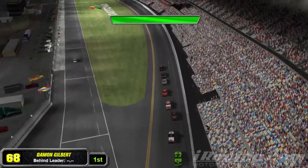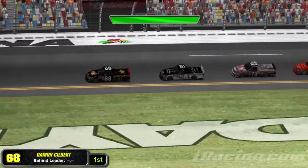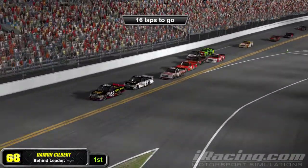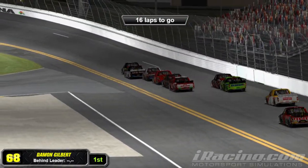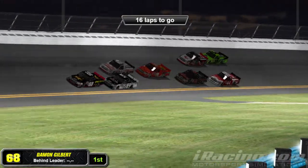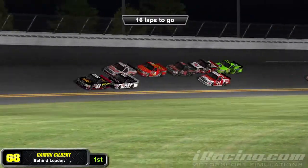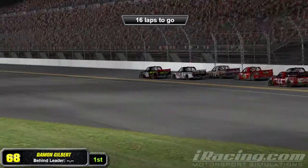Whoa, looks like a huge checkup and 38 involved, Jenks is involved. Don't know what's going on. We're green. So, Gilbert, Lee take the lead here. Crandall takes it to the outside. And again, we have Jay Anderson in between Crandall and Bart.